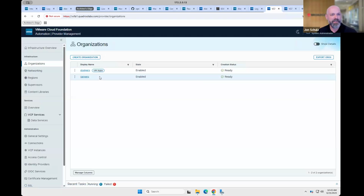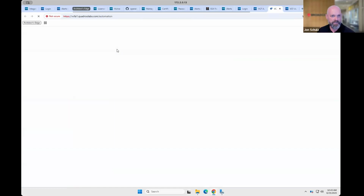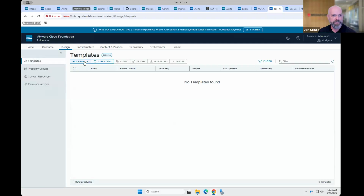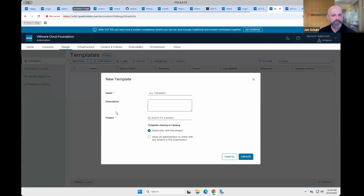But you'll notice a couple things here. You'll see VM apps and then no label next to this organization. The VM apps is the traditional 8.18 experience, the 8.x experience that you're used to. And so that is what you would see if I went into this organization. I can launch the org portal from here, and I can go in and see the experience that you would expect to see in 8.x. And so, if you go into design, you're going to see the blueprints that you're familiar with, the blank canvas.